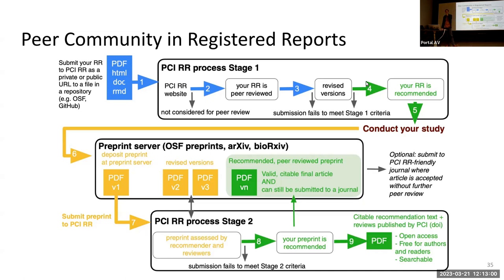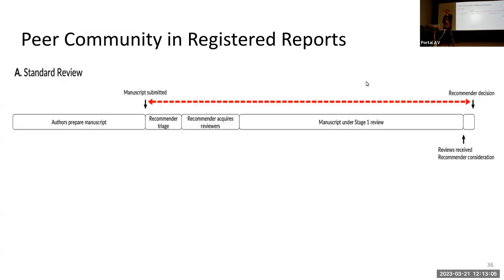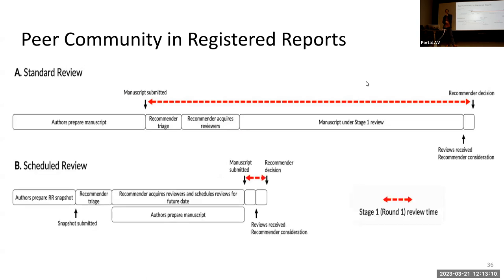One of the things that I don't think is on this figure that I think is quite nice, actually, is that when you submit to PCIRR, they have an initial stage, the scheduled review. What you do is you submit essentially an extended abstract. It's a 2-page document, and that is reviewed, and they decide whether or not they're eventually going to send your paper for peer review. So it could be like an early desk reject with just a 2-page document instead of your whole stage one submission prepped and then desk rejected.